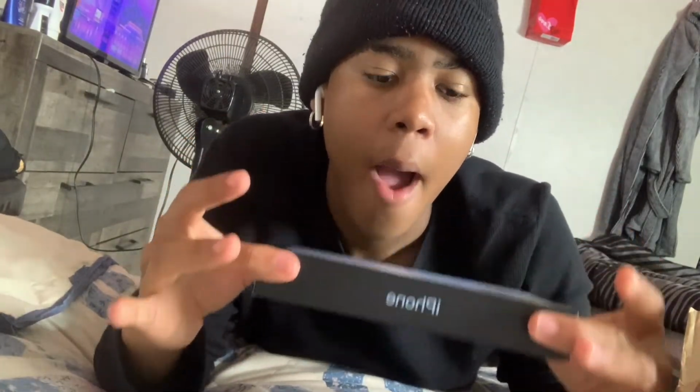It's a different box from everybody else's, you know, how other boxes be. But no, it's like this. I had to undo it like this. And y'all, I got the Sierra Blue color. I choose this color because for one, blue is my favorite color, and I like this color.